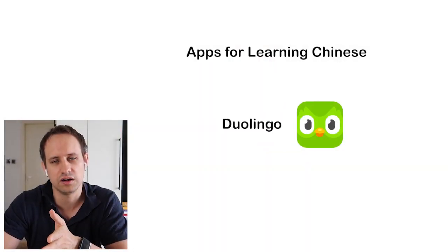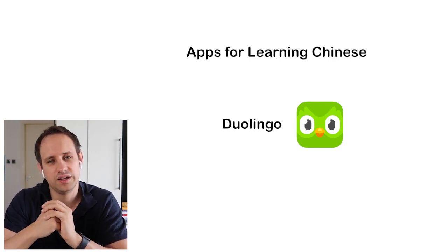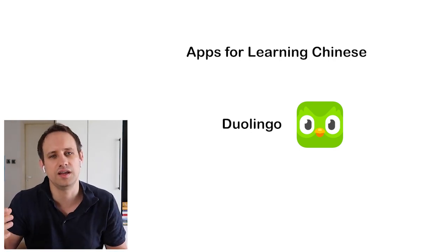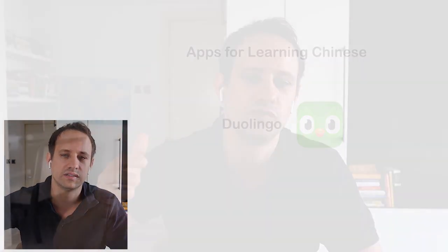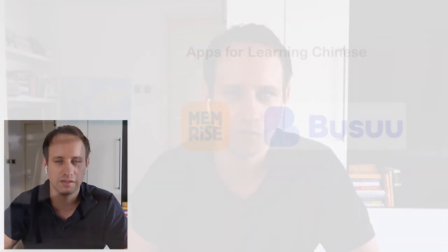Anyway, back to the apps. Duolingo is a free app that you can check out, and it has a way to go through learning Chinese. It started off with European languages and now it has Chinese, so it could be a good way to learn the basics of Chinese. I don't know how good it is for learning the advanced, because Chinese is a lot harder than European languages, so I haven't got that much experience with it. But there are a lot of other apps you can check out, like Memrise and Busuu as well, and you can see how they work for you. If you're enjoying it and you're learning, then it's great.